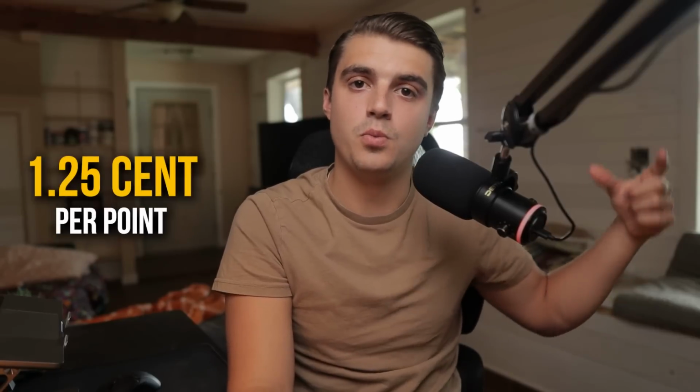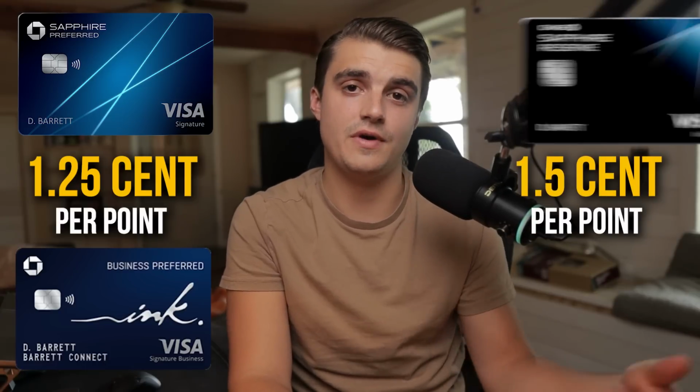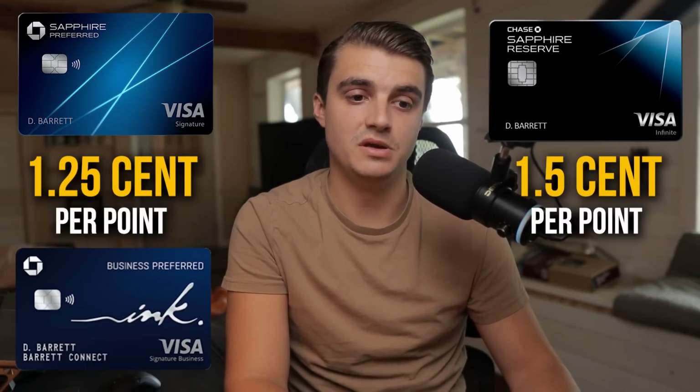And while the categories are pretty lackluster right now, there are times where the categories are really good, and if you can get that 1.25 cent per point redemption with your Sapphire Preferred or Ink Preferred, or a 1.5 cent per point redemption through your Sapphire Reserve, this pay yourself back feature can be really nice. It's basically cash back but on steroids.